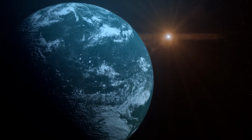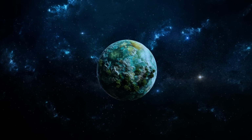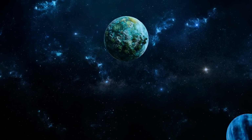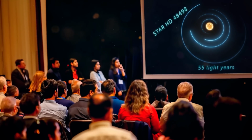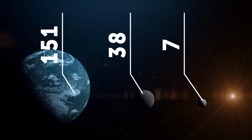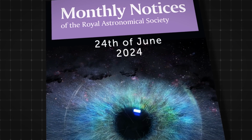Very recently, astronomers have found 3 potential super-Earth planets orbiting a somewhat close orange dwarf star. The term super-Earth is used to describe a planet beyond the solar system with a mass higher than that of Earth but below those of the ice giants of the solar system, Uranus and Neptune. An international team of researchers, led by Dr. Shweta Dalal from the University of Exeter, found that the exoplanets were orbiting star HD 48498, which is located around 55 light-years away from Earth. The planets travel around their star in 7, 38, and 151 Earth days, respectively. The study describing these findings appeared in the journal MNRAS on the 24th of June, 2024.